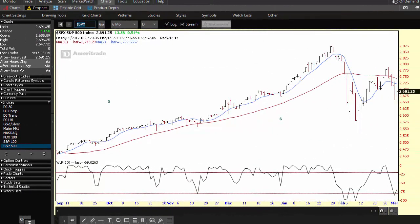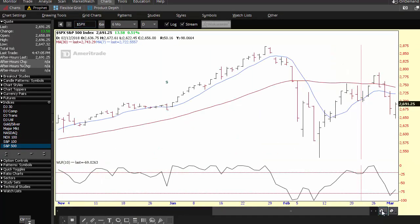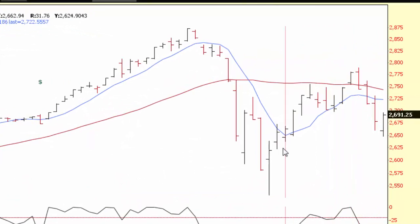All right, I'm back for the third and final portion of this income report. And I am recording this right on March 2nd, so this is after the 10% correction. The market recovered a tad bit and then it fell a little bit more, so I'm recording this right after it fell a little bit more.